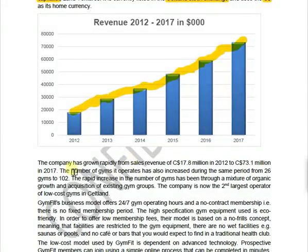So the company has grown rapidly from sales revenue of 17.8 million in 2012 to 73.1 million in 2017. Within these 6 years, the revenue has more than quadrupled, around 411%, from 17.8 to 73.1. That's an extremely good sign for a growing company. You see that the revenue has increased by at least 50% throughout all the different years.